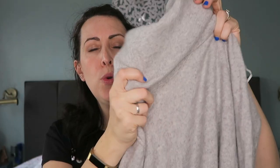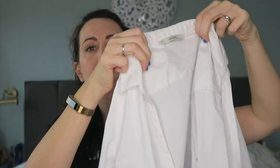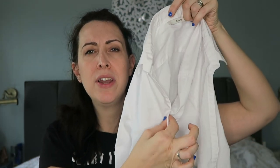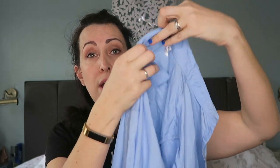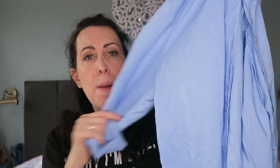Item number two is a grey roll neck. Item number three hasn't been ironed yet, but it is a white shirt, just a plain shirt. It doesn't do all the way up to the top, it's just like a V-neck buttoning from about there, just a plain white shirt. I'm a huge fan of shirts, so item number four is a blue shirt. It's a nice soft, quite a relaxed cotton, so it's quite floaty, more a blouse than a shirt really, I'd say, in a nice blue colour.